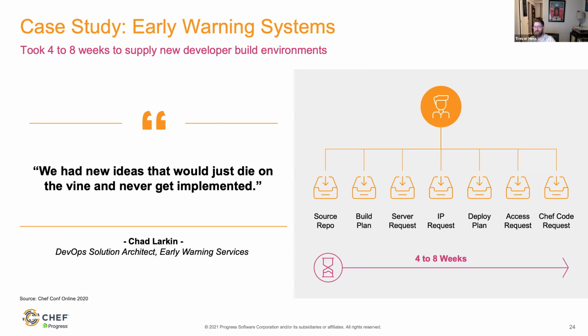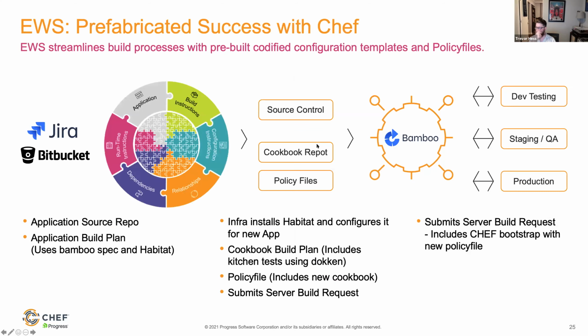All of these steps can be expressed as code. All these steps can be expressed as policy and run through pipelines, which can greatly reduce the amount of effort and time that is needed to actually ship these systems out to teams.